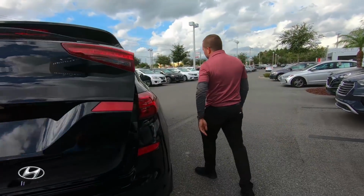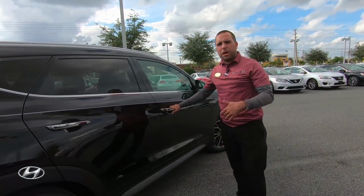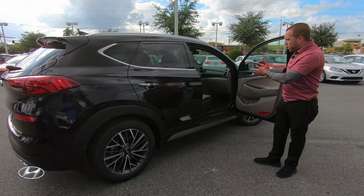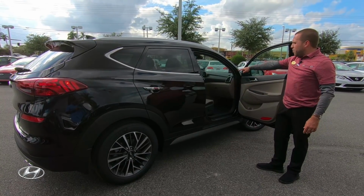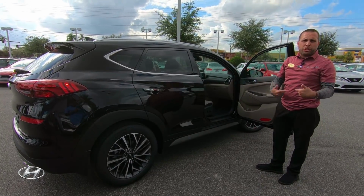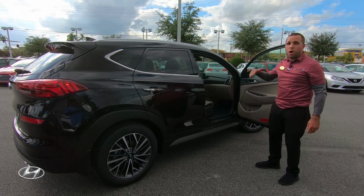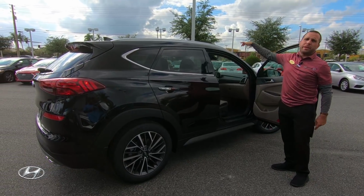Now, as far as safety features in this car, you have lane keep assist, which I'll go over in the test drive. You have automatic emergency braking, like I mentioned. You have the power seat on this side. You have a 360 camera, which is new. On the '18s, you weren't able to get the 360 camera. And if you went up to the Ultimate package, you can get things like rain sensing wipers. You get the panoramic sunroof.